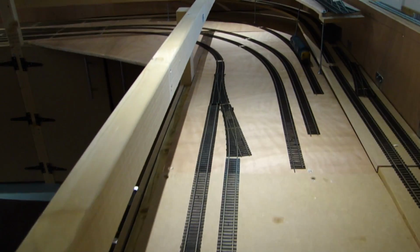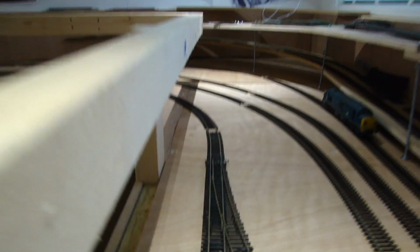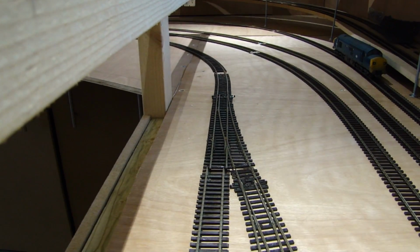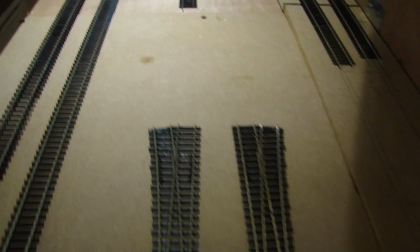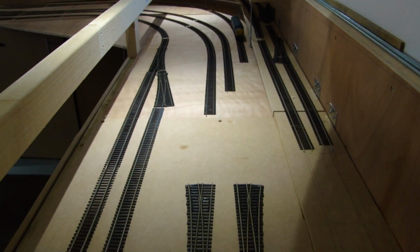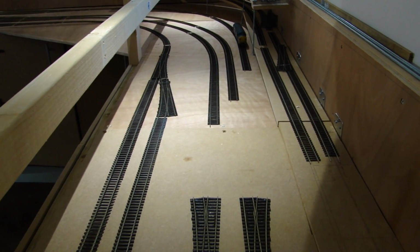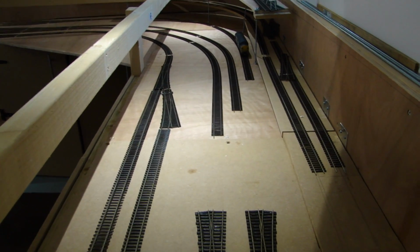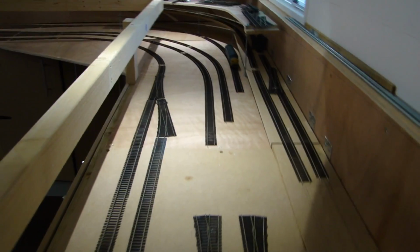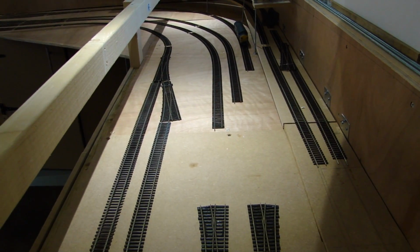So tomorrow I've got these two sets of points to wire up, and these two sets of points to wire up. So if I get back here, you can see how they're going to line up and what I'm going to do. No need to actually explain that, I'm sure you can see that for yourself. So that'll be part 2.